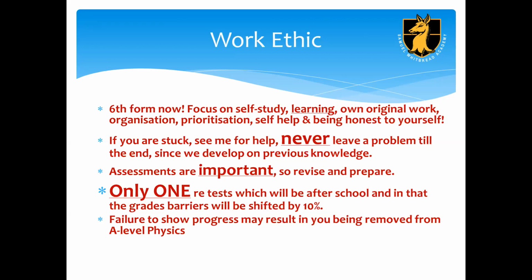Never leave a problem until the end, since as the topics go along, the exam questions assume that you've got a holistic understanding of physics. So if you don't understand one concept and it links into another concept, you won't be able to approach a question with ease. Okay, so assessments are important, so please revise and prepare.